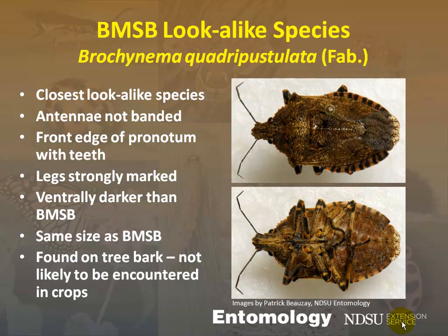There are some look-alike species that are native here in North Dakota. Brochymena quadripustulata is one of them. There's unfortunately no common name for this insect, and you can see the alternating white and dark bands here on the posterior edge of the abdomen. However, the antennae lack the white banding, but it is very similar in size. This particular species is more common in the tree or horticulture type setting than it is in the field crop.